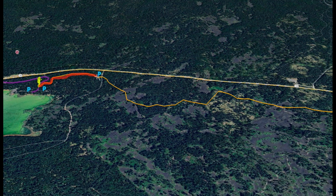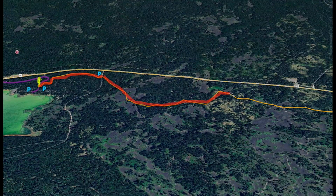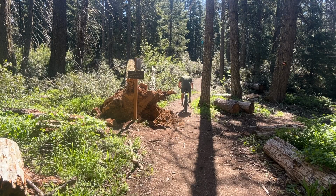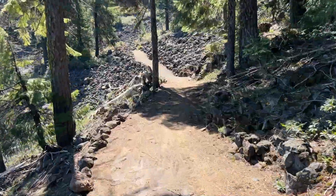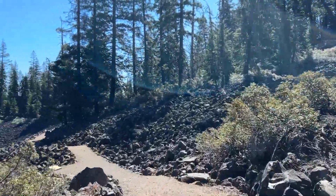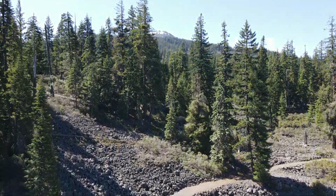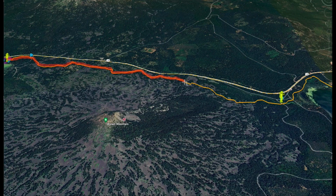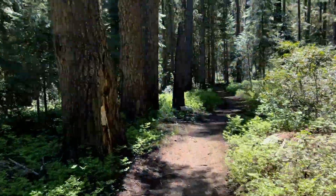First 2 miles are smooth like this through the forest and a little uphill. Crossing the PCT is when you know you've reached your 2-mile mark. The next 2 or 3 miles will be through the lava fields at the base of Brown Mountain. At about the halfway point, it kind of flattens out and you're back into the woods again. Very smooth and easy from here to Lake of the Woods.